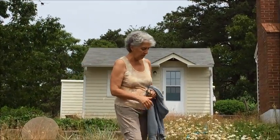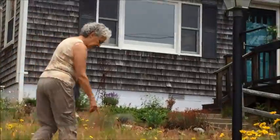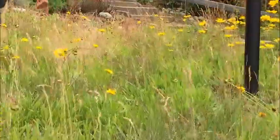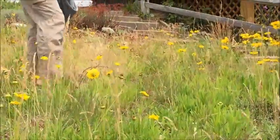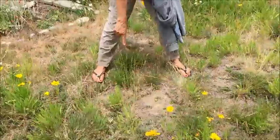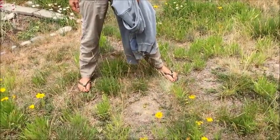Oh, well, I would be remiss without pointing out, oh, look, there's another. See, this is what happens. These cactus grow wild here, and that's what I usually pick up and put in the garden so that people don't walk on it.